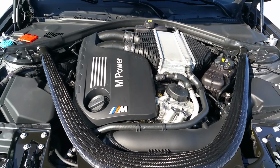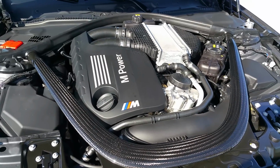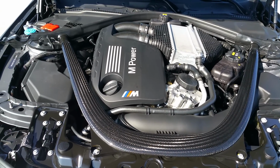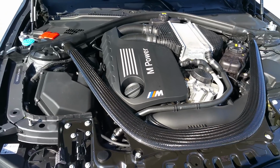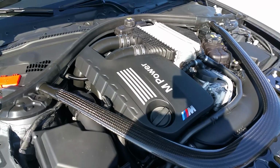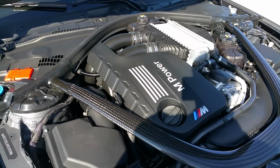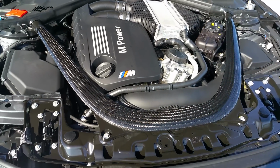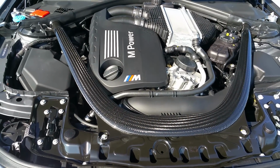Now we know that the stock engine on an M4 is going to be 425 horsepower and 406 torque. We have the competition package at 444 and 406, as we know, in torque. So this jumps up to that 493. So definitely, and we got our signature carbon fiber strut brace there.